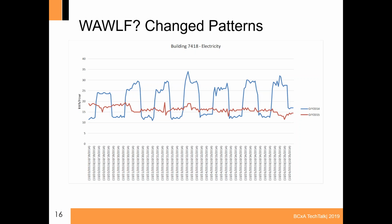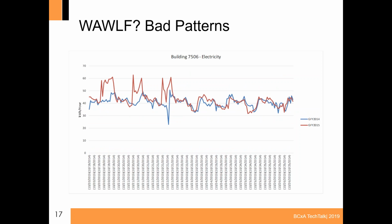Now, it's possible that this is all correct. You never know. You never know without context. You have to talk to the building operators and the occupants and find out what's going on in this building. Does this make sense? Here's one that doesn't make any sense to me at all, so I'd want to look at that. It's all over the board.